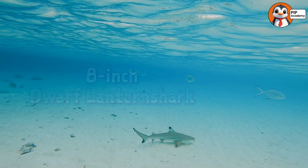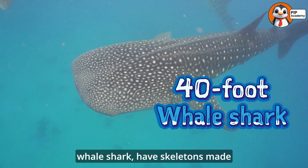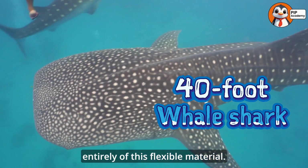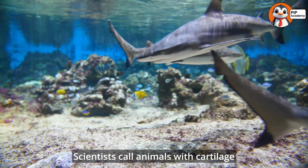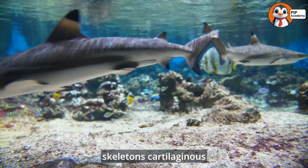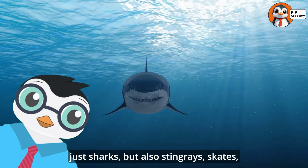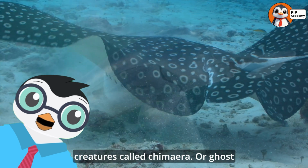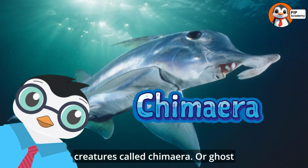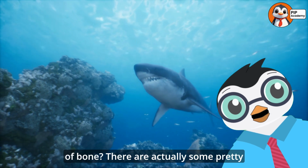All sharks, from the tiny 8-inch dwarf lantern shark to the massive 40-foot whale shark, have skeletons made entirely of this flexible material. Scientists call animals with cartilage skeletons cartilaginous fish. This special group includes not just sharks, but also stingrays, skates, and some really weird creatures called chimeras, or ghost sharks. But why would sharks evolve to have cartilage instead of bone?